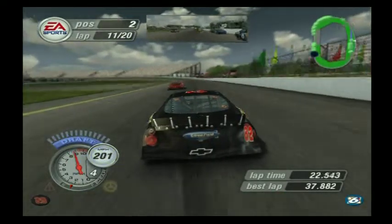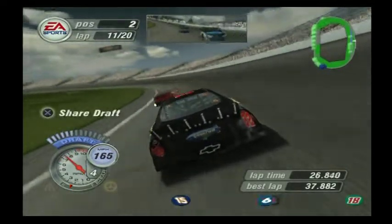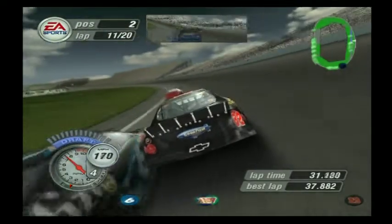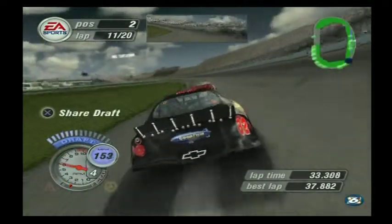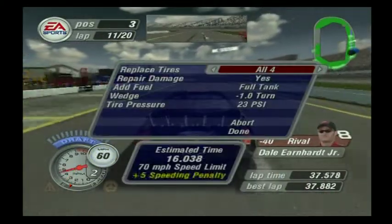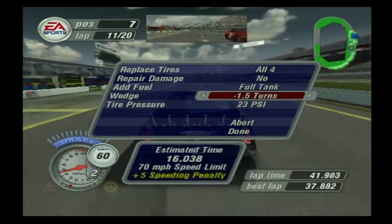I mean, his car is absolutely on rails. It's gonna be a weird entry here. Kick the throttle, kick the throttle. Oh, he's pitting. Okay, we're pitting too. Screw it. Tell you what, I want ahead of Dale. That was stupid. Dang it, we just got a freaking speeding penalty. Well, that was really stupid of us.